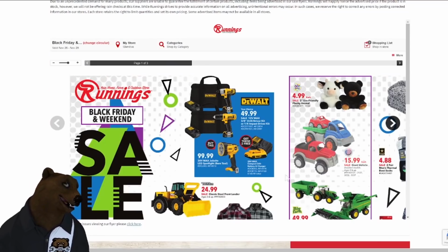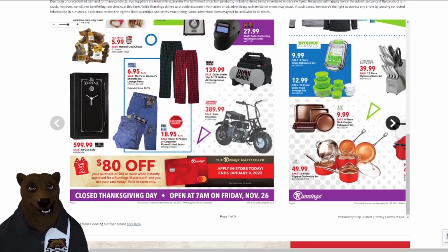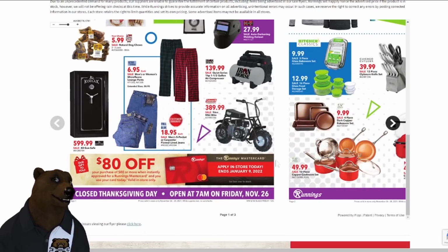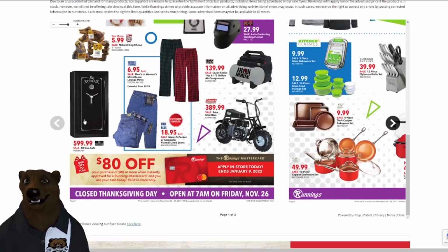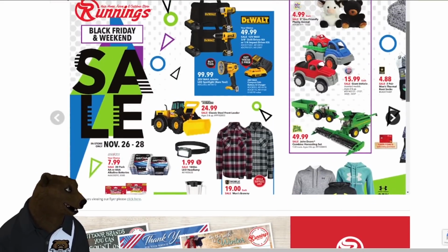We got DeWalt. Again, this is that super cheesy drill. Avoid this combo kit. I'm sorry. Headlamps. We've got another mini bike for $389. Kodiak gun safe, 40 for $500. Kodiak, if you don't know, they're the company that makes the other safe, not the Harbor Freight safe that I have, but the other one that I currently have. They make some decent stuff, but that's not the best sale price I've seen on that kind of stuff. All right, let's see what else we got here.